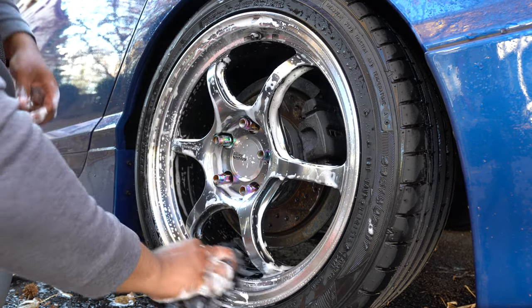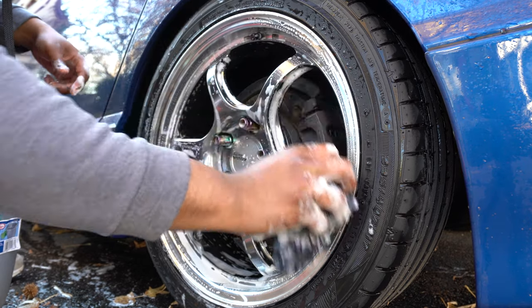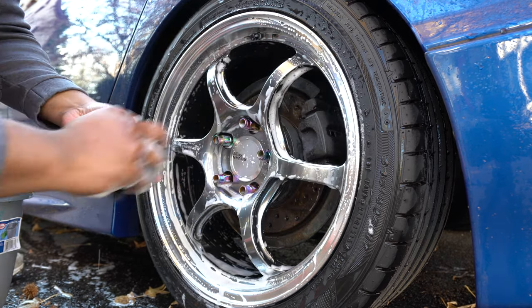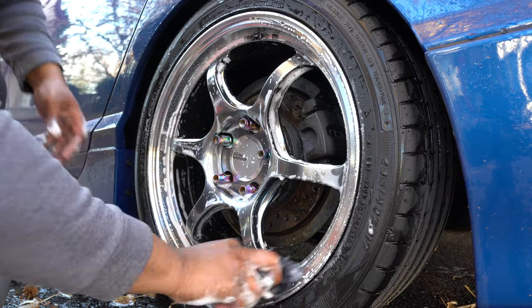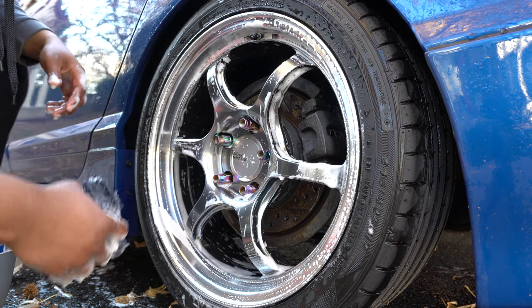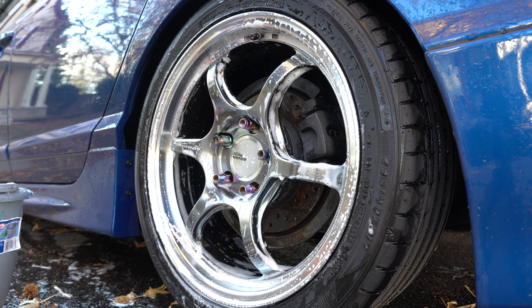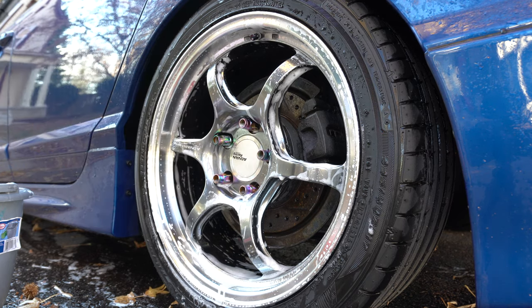Now we're gonna get the close edge of the lip. Flip it. I see little black dots on there, and they're coming off very easily. Flip it. Pretty easy. It looks brand new already. It looks pretty clean. I'm gonna wash this off again. This is gonna get washed and then put back in the bucket.